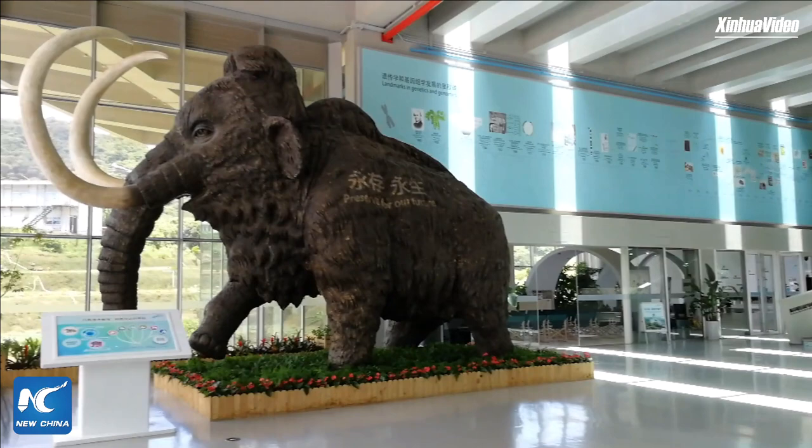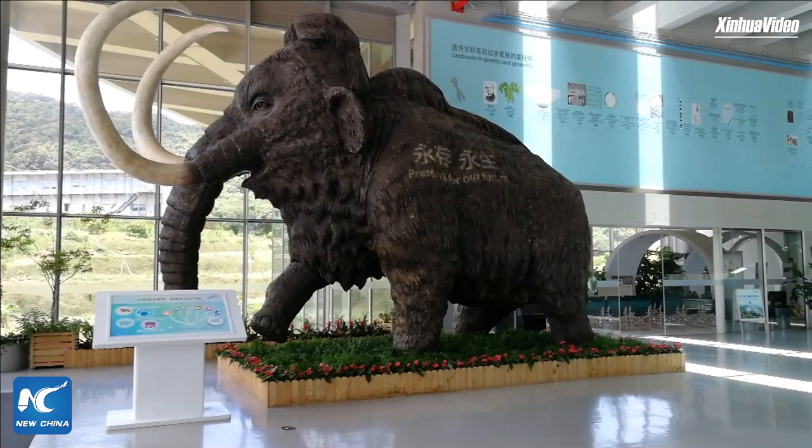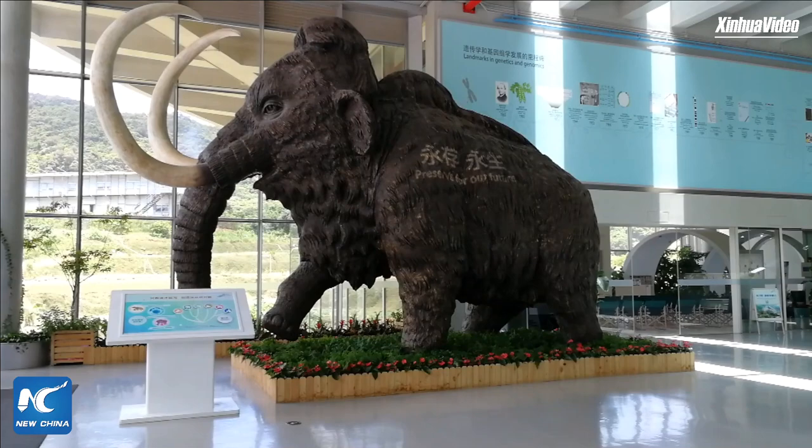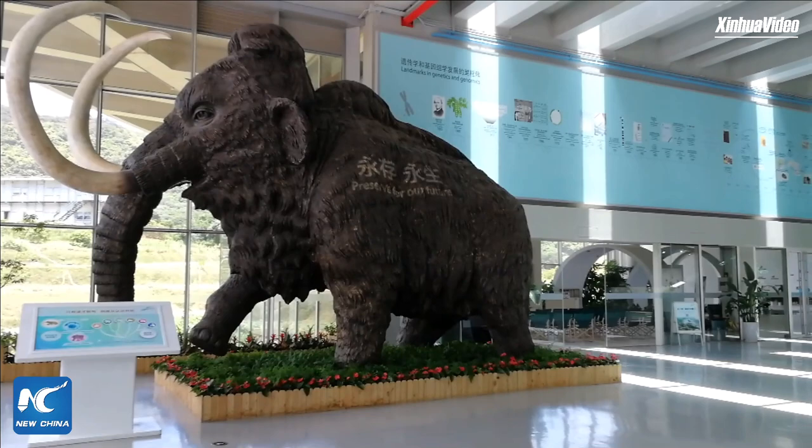Okay, so first of all, of course, welcome to China National Gene Bank. And first of all, you are probably looking at this mammoth here. You are probably wondering why we have this kind of model of a mammoth here. It's the essence of why we set up China National Gene Bank. What is China National Gene Bank for? The mammoth is an animal that went extinct about 10,000 years ago. But by accident, some of the remnants were preserved in Siberia in very cold conditions.